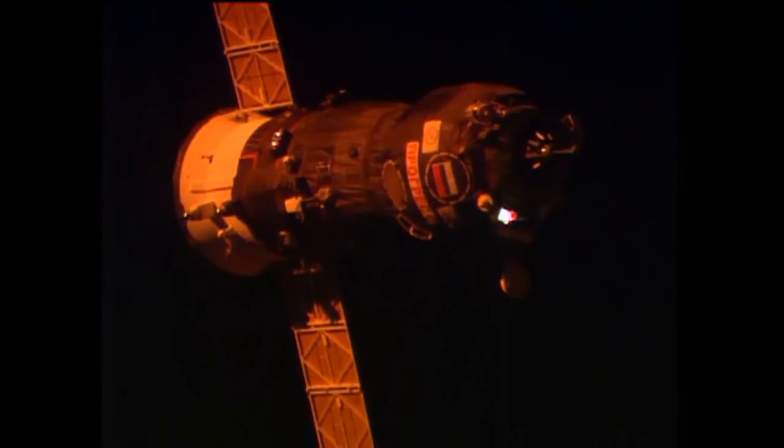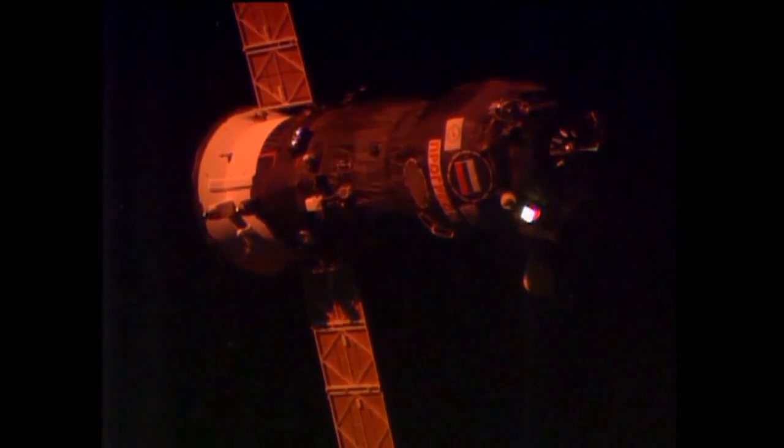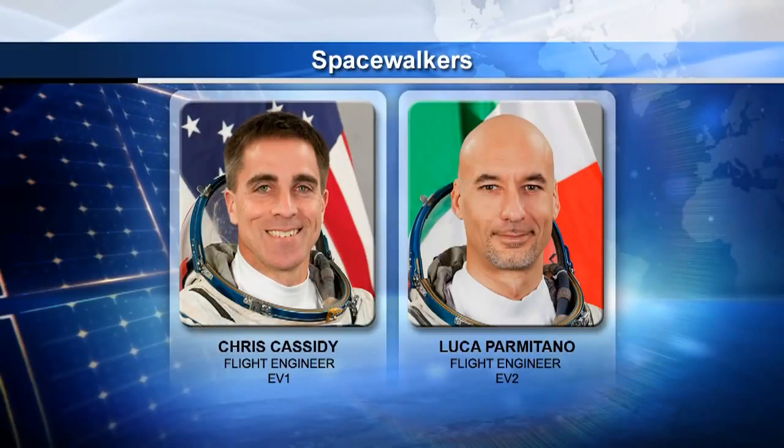Included in that were some tools and spare parts needed to troubleshoot the space suit that gave Luca Parmitano trouble during his spacewalk with Chris Cassidy on July 16th. Team members here on the ground are still working through their analysis of the root cause of the water leak that caused the water to begin building up in Parmitano's spacesuit. A second round of troubleshooting was completed with the crew on Friday, and a team is now assessing the results and next steps for the troubleshooting this week.